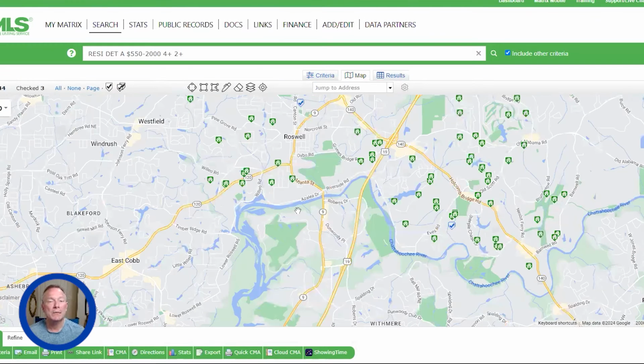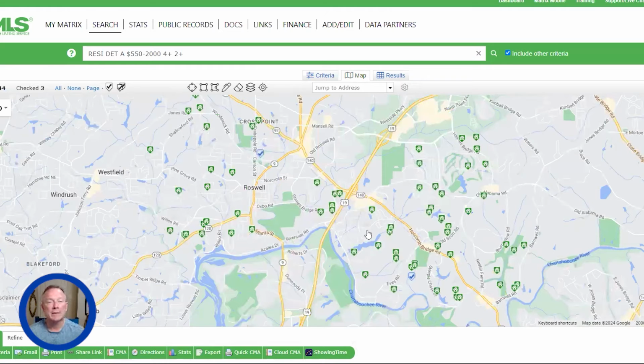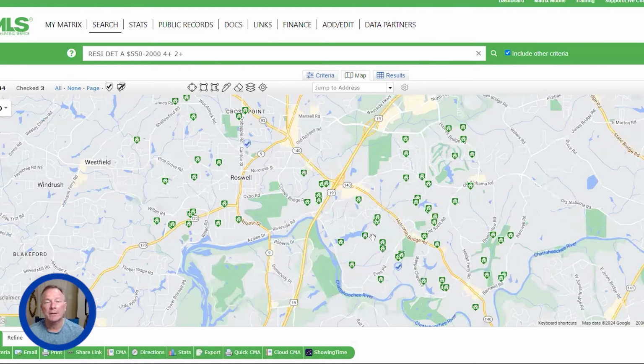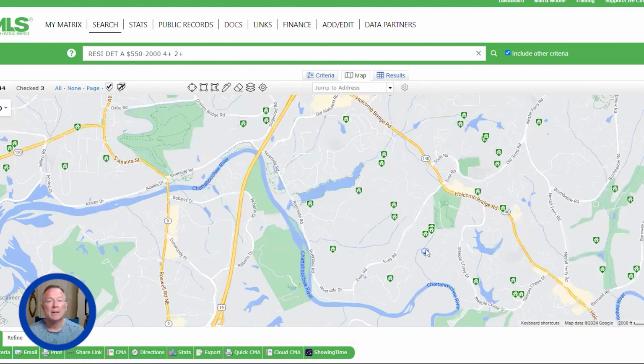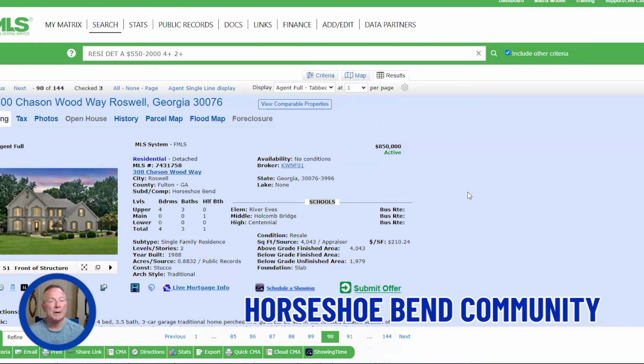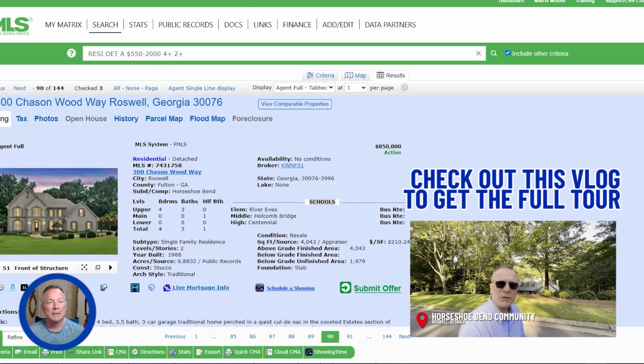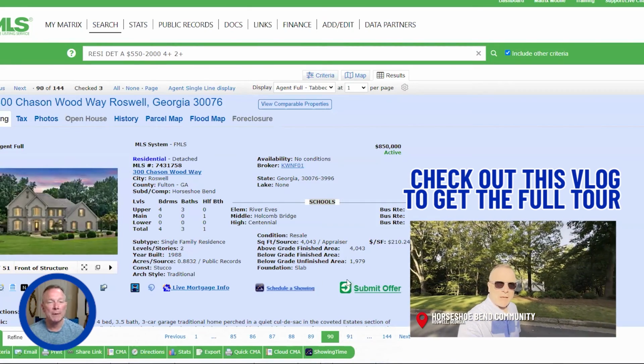So as you can see here, here's downtown Roswell. Now if you take Holcomb Bridge, again 140, if you go this direction on the east side of 400, again, the southeast side, I'm going to click on this home here. This home is actually in the Horseshoe Bend community. This community does also have its own personal lake. It actually has its own golf course, has some great amenities here.